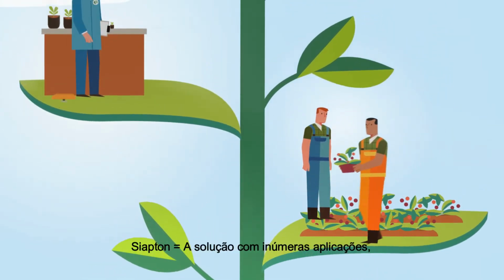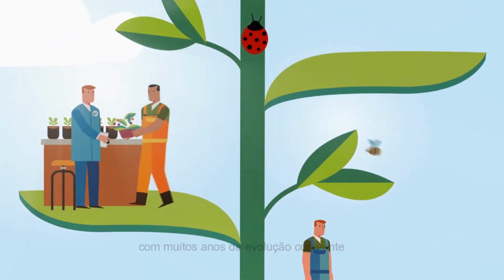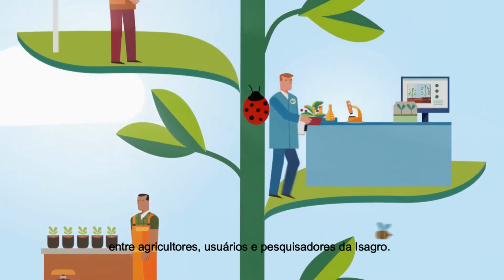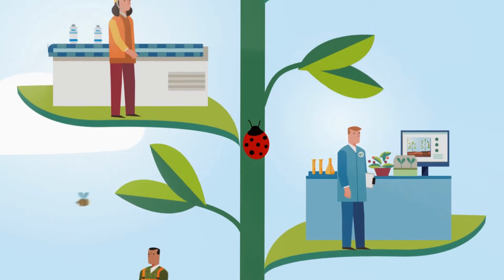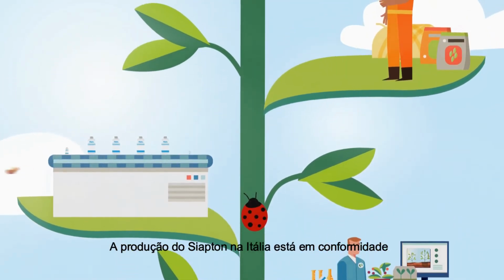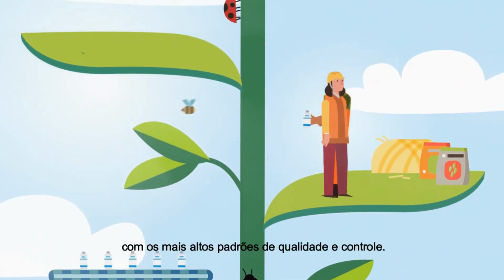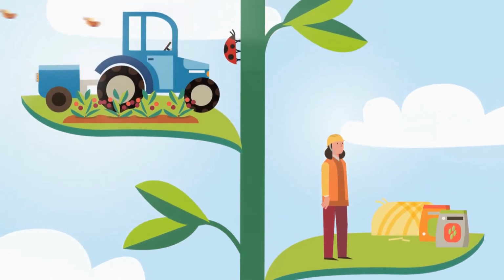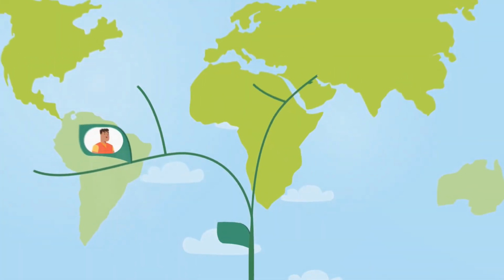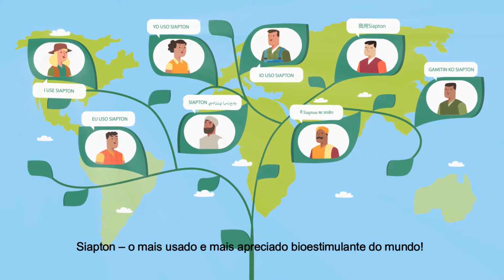Siapton is now a solution with countless applications. Years of experience in the field, plus the bond of trust between researchers, customers, and users, have enabled a constant evolution that still continues. For the production of Siapton, Isagro applies in its factories in Italy the highest standards of production excellence and rigorous quality checks. Today, Siapton is the most widely used and best-liked biostimulant in the world.